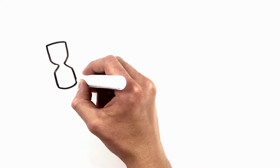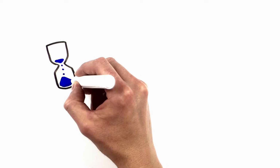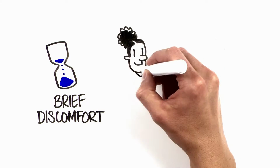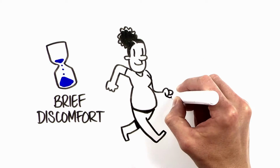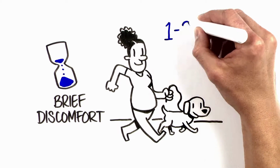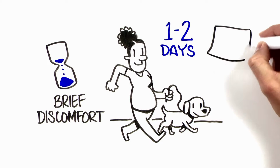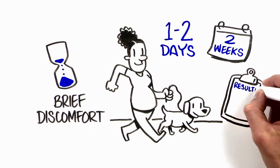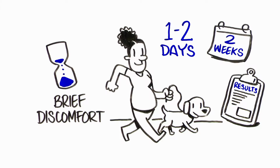Typically, it only takes a couple of minutes to perform an amniocentesis. Many women experience some brief discomfort with amniocentesis, such as a sensation of cramping, pressure, or pinching. Usually, women return to their normal activities within 1 to 2 days following amniocentesis. It can take about 2 weeks for the complete test results to return from an amniocentesis.